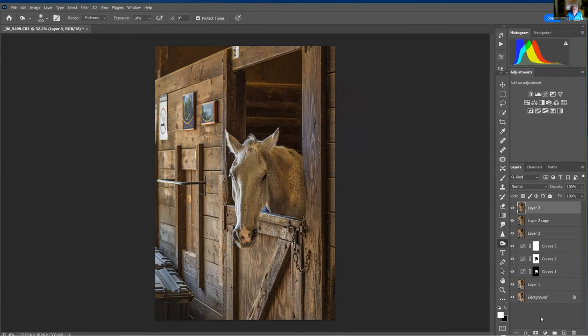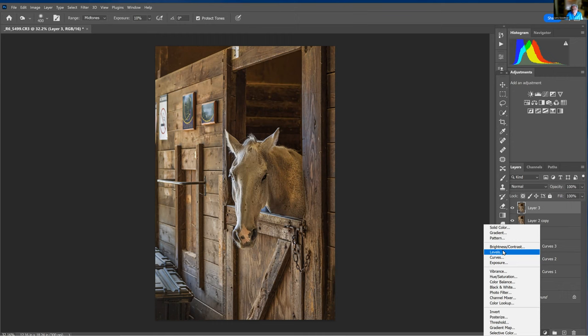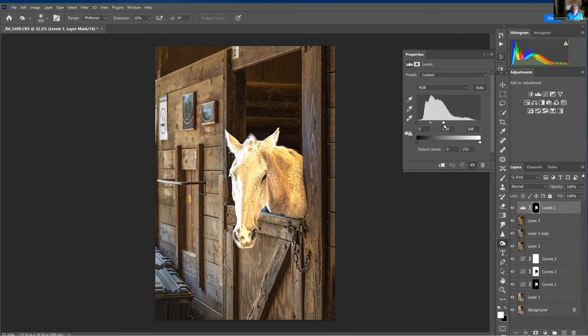Come down here to Adjustments, and we'll come up here now to Levels. Take the right-hand slider. You see, if we move the right-hand slider, we're only affecting the horse, nothing else. So obviously we don't want to do that much. Somewhere between 240, somewhere around in there. And then you can hit your eyeball on and off, and you can see we've popped the horse and made the horse stand out.